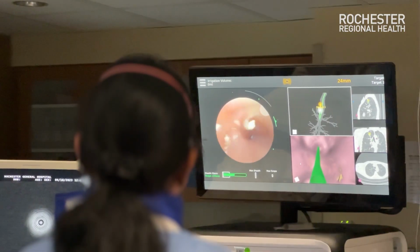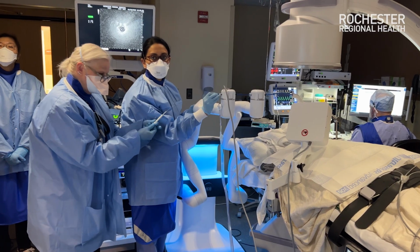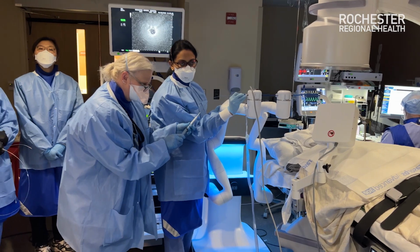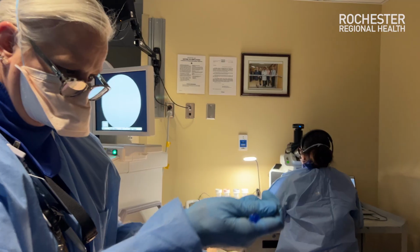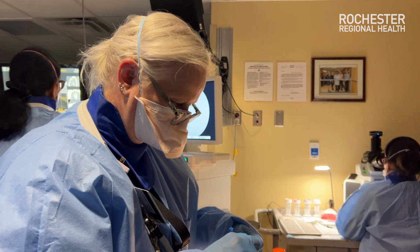We can get out to further generations of lung airways and sample lesions that would have been more difficult with the previous technology. We're not only able to get a more accurate diagnosis for these lung nodules, but we can also sample the lymph nodes in the center of the lung, all in one procedure, so as to give them a staging and a more accurate diagnosis with this technology.